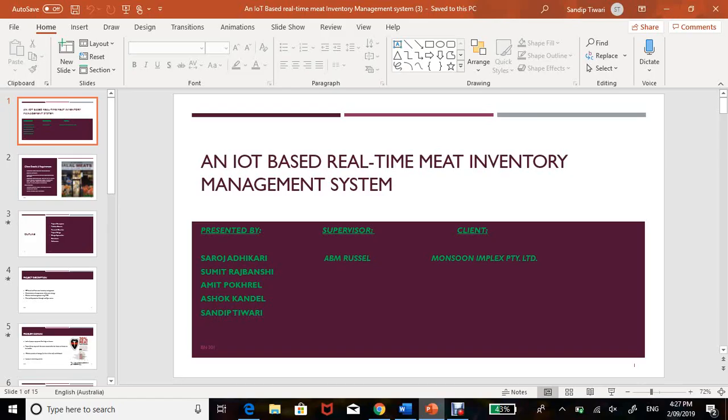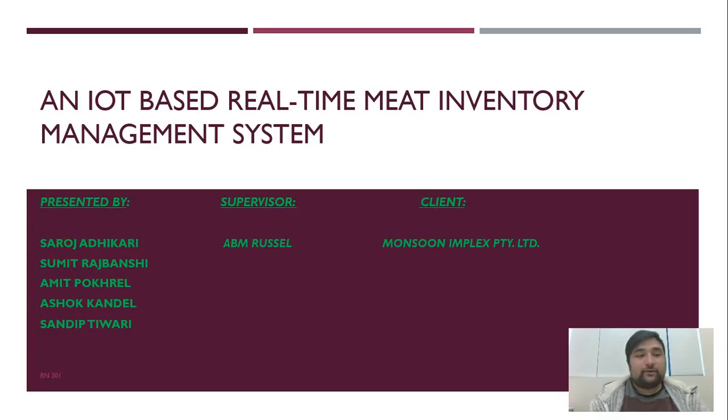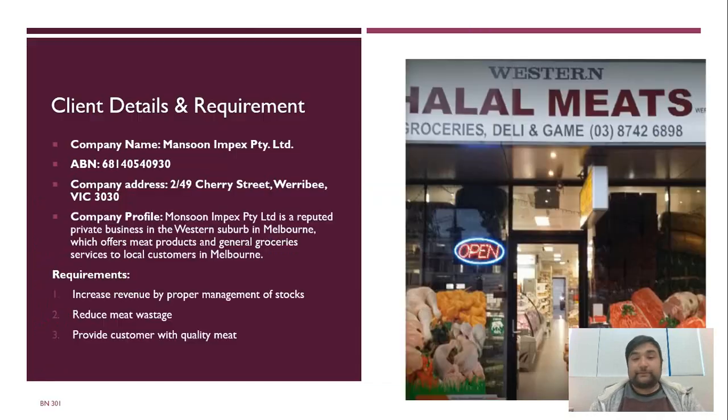Hi everyone, it's me Sandeep Tiwari, and today I'm going to present on an IoT-based real-time meat inventory management system. On this slide are the group member names: Saroj Adhikari, Sumit Rajbanshi, Amit Pokhrel, Ashok Kadel, and myself, Sandeep Tiwari. Our supervisor is ABM Russell, and the name of the client is Monsoon Implex Private Limited.